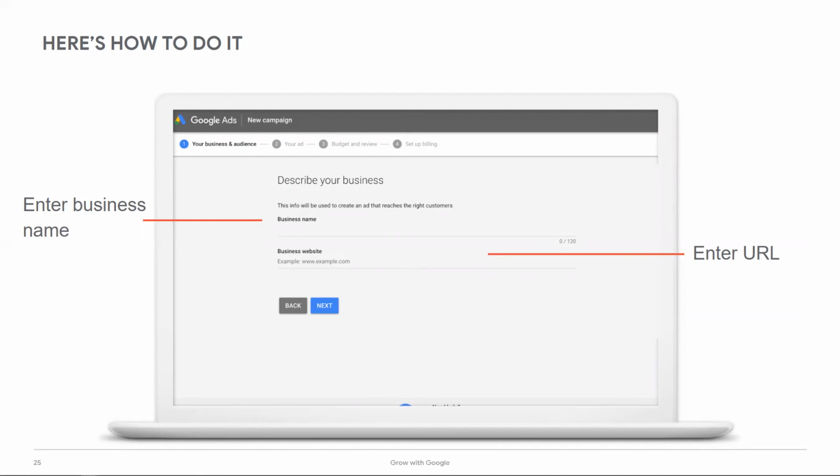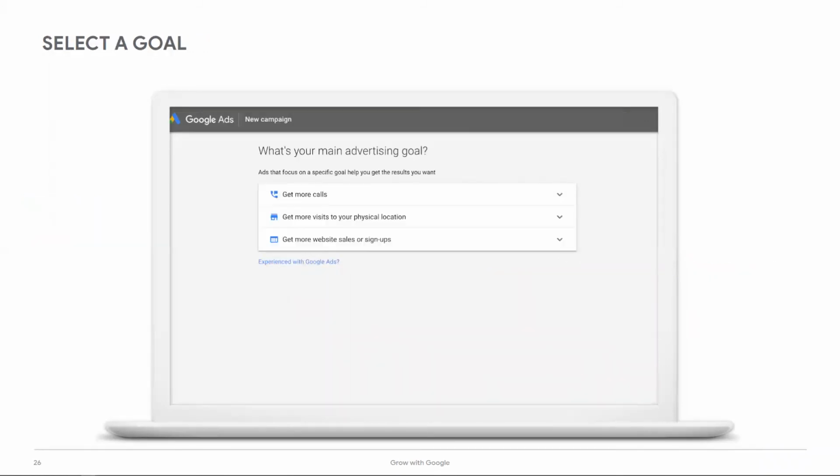First, you would log into your Google Ads account. If you don't have one, you can click Start Now and you'll get taken through all the steps. And then once you've got it set up, you'll get into your next step, which is plugging in your business name and your URL. Then we're going to go into the goals. Now you're going to have 3 options when you get to this section. It can be either call your business, visit your location, or take action on your website.